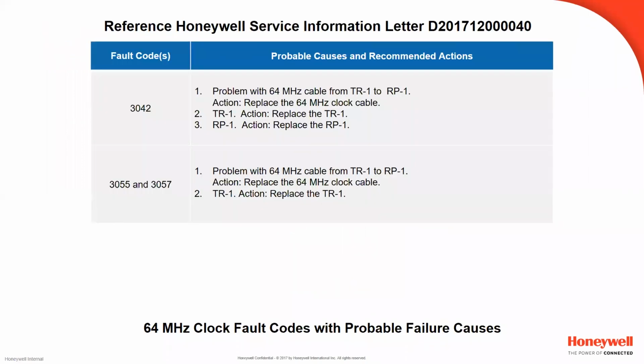Yeah, thanks, Bob. We have some specific faults logged here. We would have other faults as well, but these faults are specific to the 64 megahertz clock cable being faulty, in which the 3042 is an RP pulse data message communication fault. If this fault occurs, we first recommend to check the 64 megahertz clock cable. And if the condition and the continuity seem satisfactory, only then replace the TR.